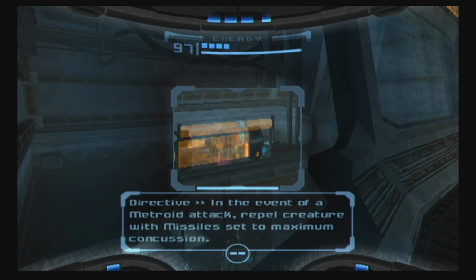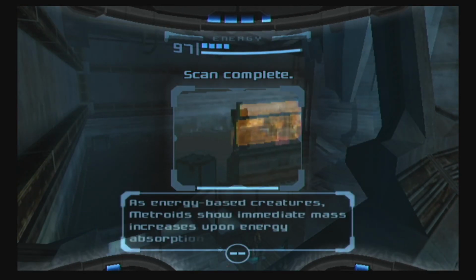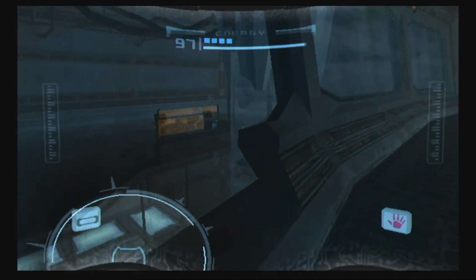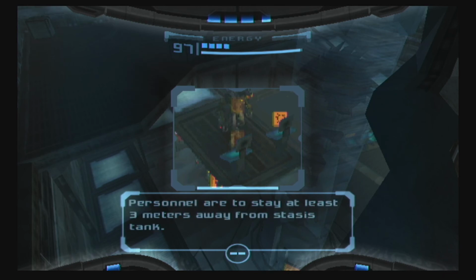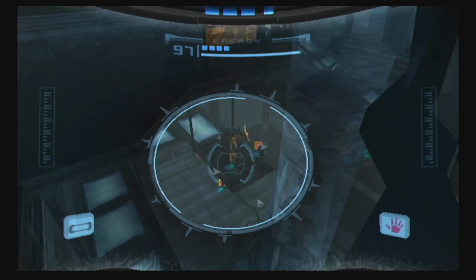Directive: in the event of Metroid attack, repel creatures with missiles set to maximum concussion. Right. As energy-based creatures, Metroids show immediate mass increase upon energy absorption. I kind of want to just shoot it with energy and see what happens. Motion near Hunter Metroid DG appears to trigger psychotic episodes. Personnel are to stay at least 3 meters away from stasis tanks. Oh.